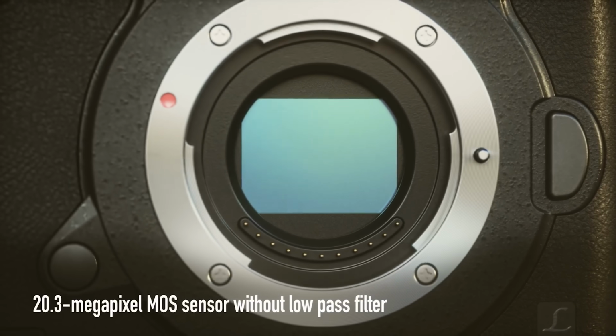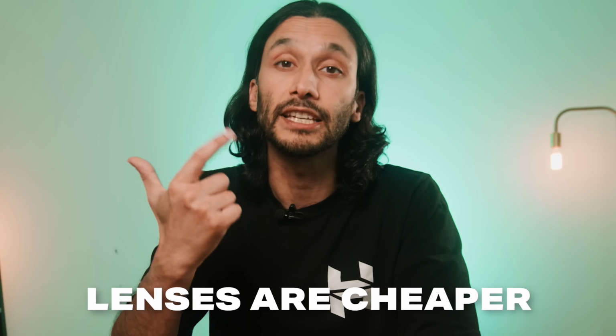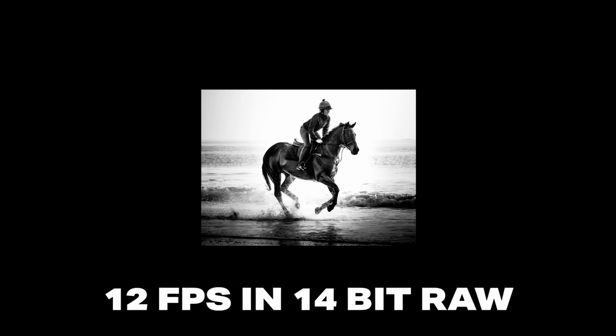And speaking of lenses, because the micro four thirds sensor is smaller, it also needs less glass in the lenses, which means the lenses for this camera are also much cheaper compared to APS-C and full frame. And the GH5 also shoots photos at a really impressive speed of 12 frames per second in 14-bit RAW. So if you wanted to use this for photos as a hybrid shooter, this is a totally valid camera.